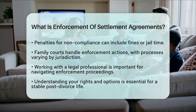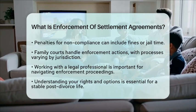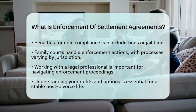Understanding the enforcement of settlement agreements is vital for anyone going through a divorce. Knowing your rights and options can help ensure that both parties fulfill their obligations, leading to a more stable post-divorce life.